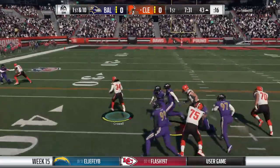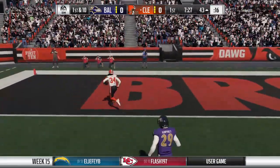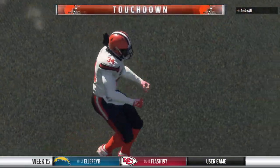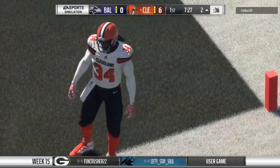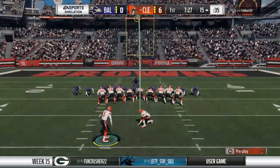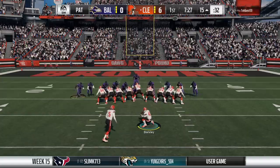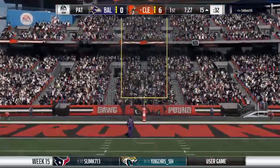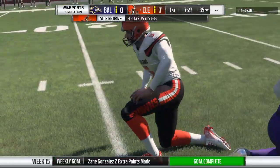A first down carry now for Crowell. Isaiah Crowell, he's all alone. And all the way in. Touchdown, Cleveland. Isaiah Crowell, his 5th touchdown now on the year. And the Browns have taken the early lead. It's up and through to make it 7-0 Browns.